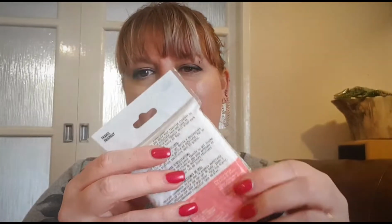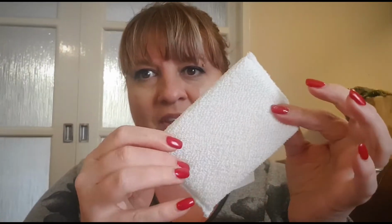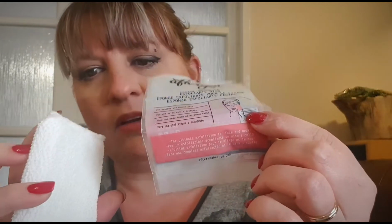It does say to be replaced every 60 days. So you've got sort of 2 months worth of use out of this. It just feels like a spongy. I'm not going to open it right now. Oh, let's open it. Let's see what's in it. Let's have a look. Oh, okay. So it literally is a sponge. I was expecting it to be folded up. In the picture, she's got it on her hand like a glove.